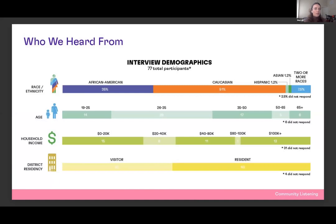And you can see here the demographics of who we ended up speaking to. We had 77 conversations, which ranged from about 20 minutes to an hour. And we talked to a decent range of people, although we felt, even after our efforts to kind of broaden our reach, that we still weren't quite reaching as diverse an audience as we wanted. And we made it a goal to come back around with additional engagement efforts following the mapping exercise.